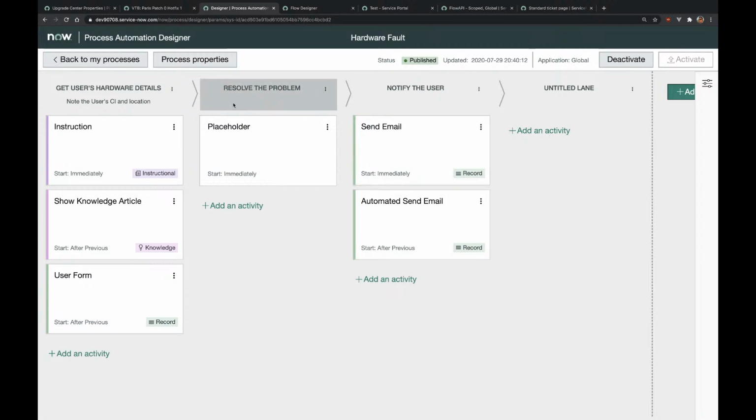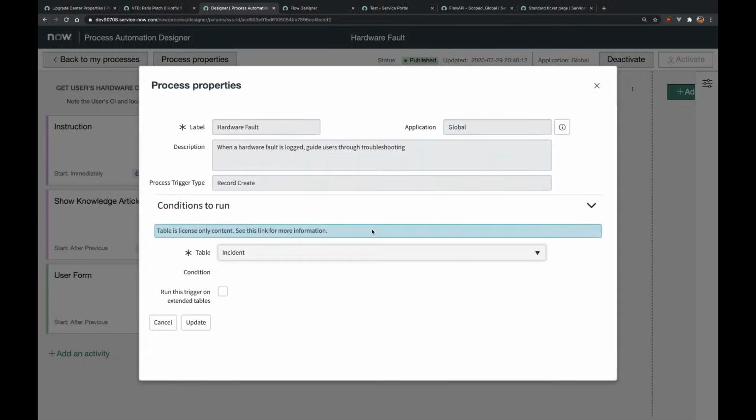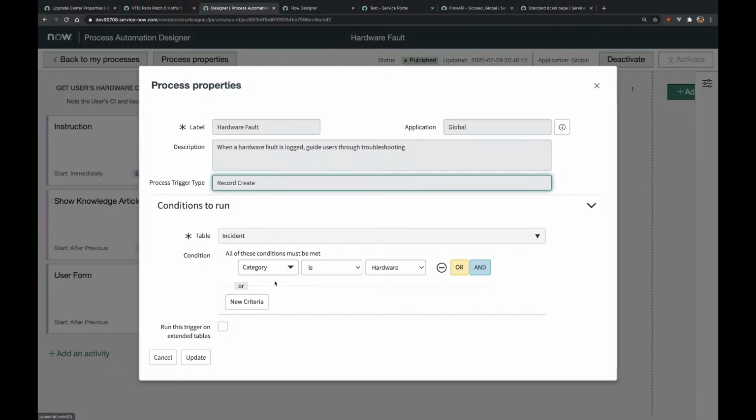So this particular process that I've been looking at, say you've got a service desk operator who is brand new. They've started a day ago. They've done their induction stuff. They've got a phone call and it says, my computer is not working, right? So as long as the trigger is hit, which in this case is a record create on incident where the category is hardware. Are the triggers only creates, updates, deletes, or are they also like the Flow Designer, schedules and that jazz? Mostly what I've seen is creates and updates. This is sort of your entry point to a process. So generally processes start at a create of a record.